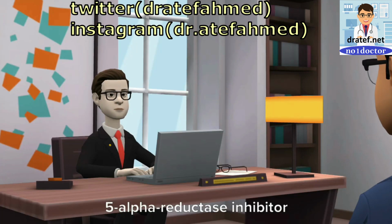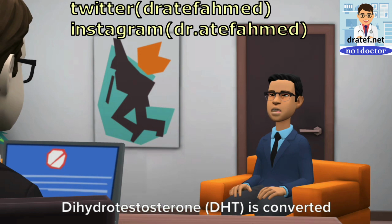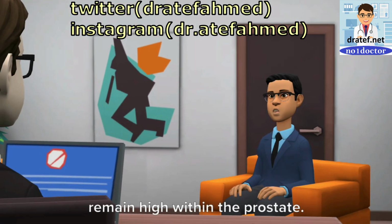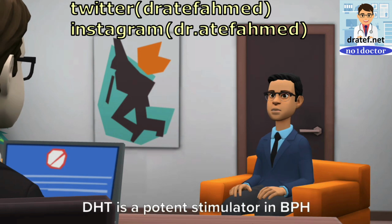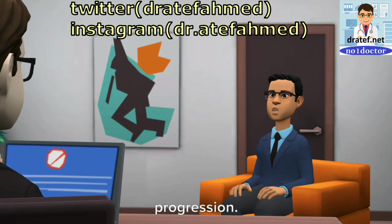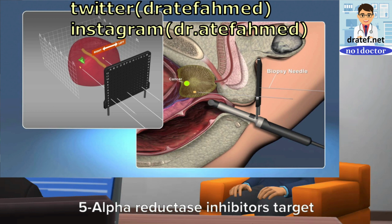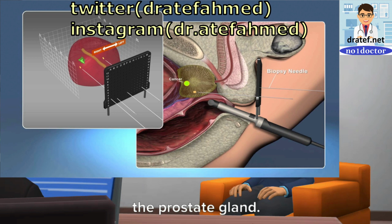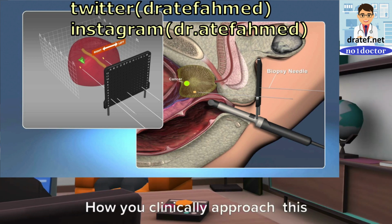5-alpha reductase inhibitor. Dihydrotestosterone, DHT, is converted from testosterone, and DHT levels remain high within the prostate. DHT is a potent stimulator in BPH progression. 5-alpha reductase inhibitors target the conversion of testosterone to DHT, and thus produce shrinkage of the prostate gland. How do you clinically approach this case?